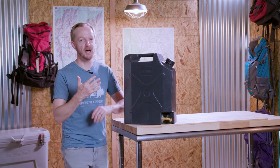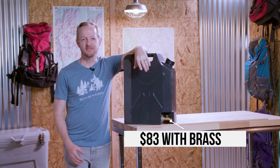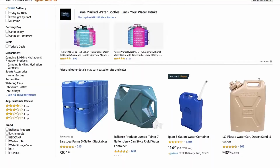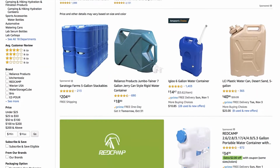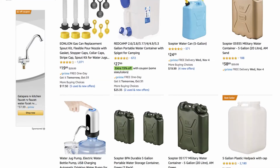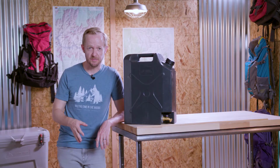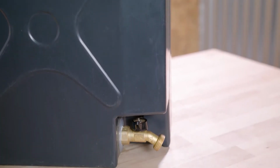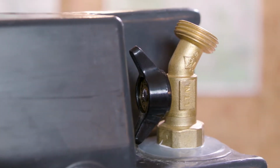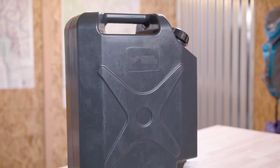Top of the market, amazingly expensive $60 can from Front Runner. Now, you can get a similar can anywhere from $15 to $40 and everywhere in between, but this guy stands out being nearly 50% above the commodity competitors. We paid $57 plus tax and shipping, and we paid the extra $15 for the brass spigot upgrade. So in total, we paid about $85 delivered. That better be some pretty tasty water.